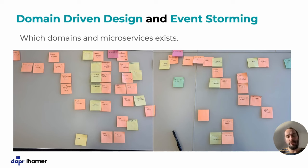Because it's a trading system, we figured out that we can use domain-driven design, so DDD. And we use the process that's called event storming to determine which actors are in the system, which domains are there, and eventually which microservices exist within the solution.